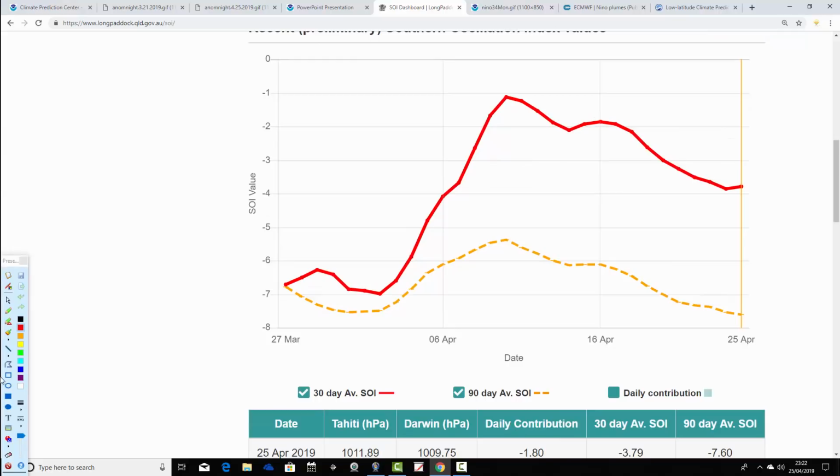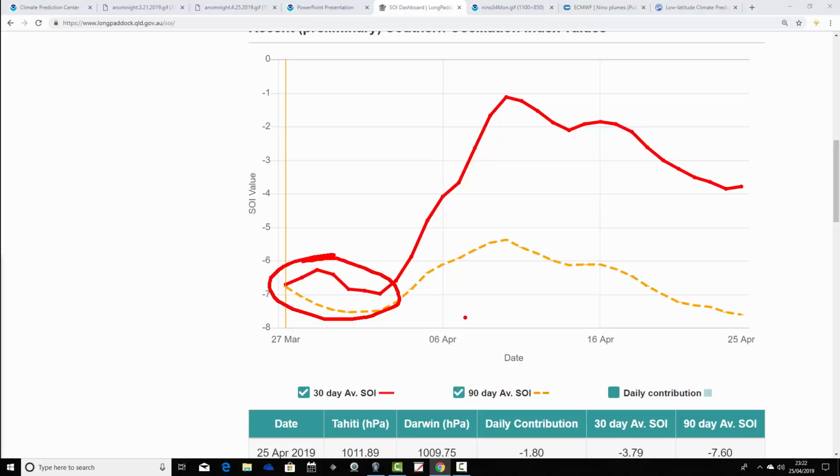So the red line is the 30-day average for the SOI. You'll see that at the end of March, the SOI was down there in terms of its 30-day average, somewhere around -7. But by the time we saw a rapid increase in the SOI, going from the first week to the second week of April, we're actually up here, virtually back to neutral, only at -1, which is just about an atmospheric state reflective of El Nino, but basically it's back to neutral condition, really.